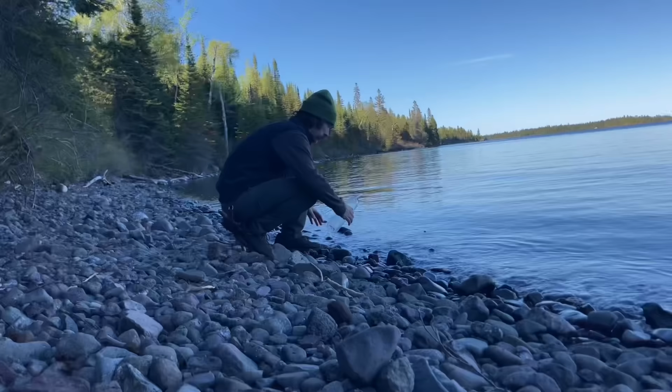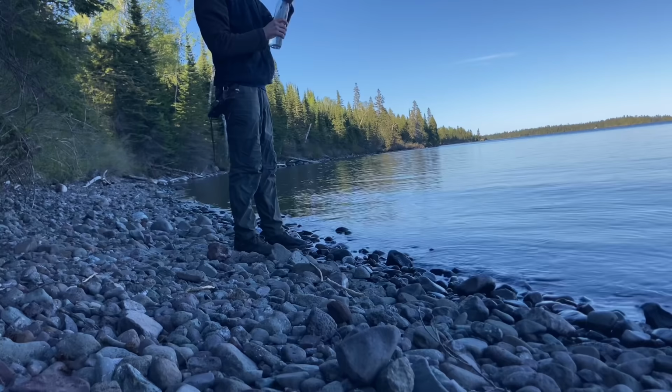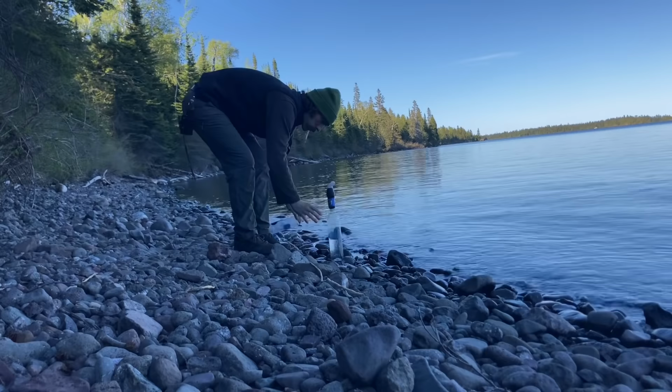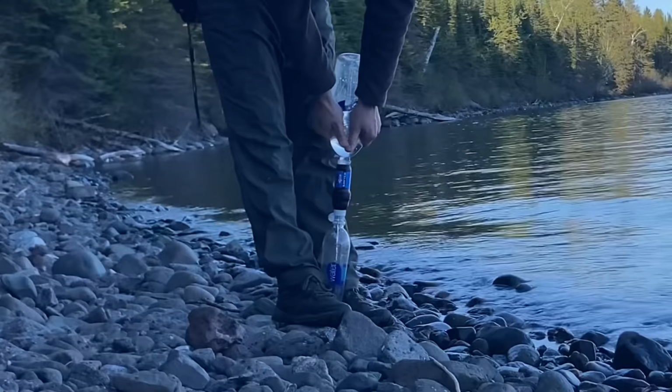Daisy Park Campground. Since there's no potable water here, and very few possibilities to start a fire, we'll be using the Sawyer filtration system. They'll remove the contaminants and allow us to replenish and rehydrate ourselves after a long day on the trail.